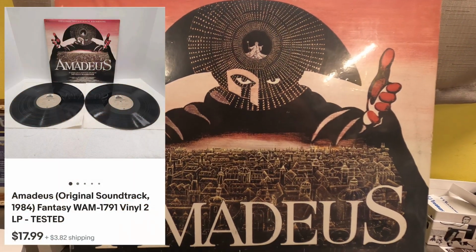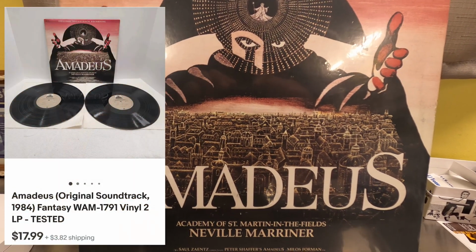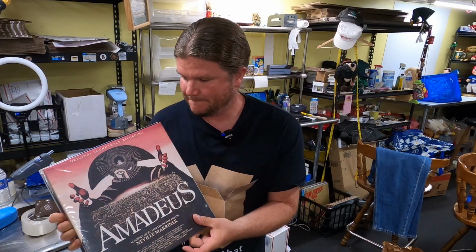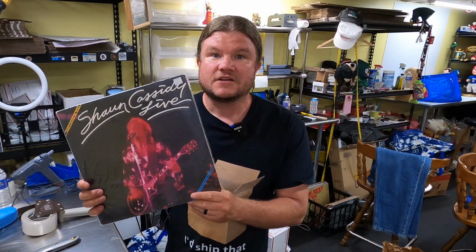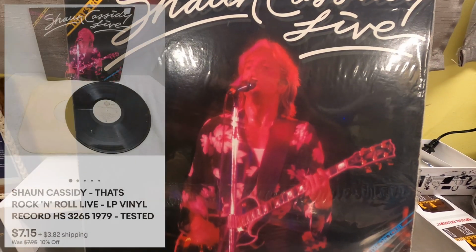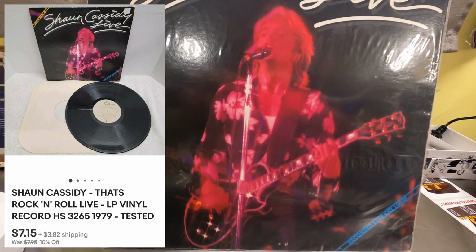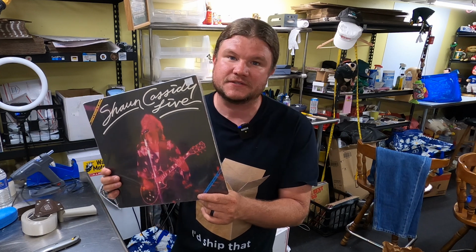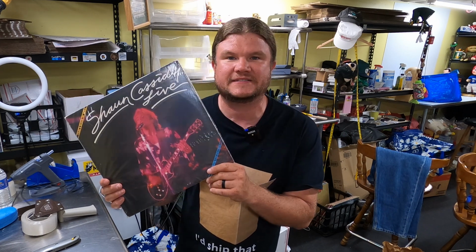Sold Amadeus for $17.99. Just listed this and it sold over the weekend. I listed it Friday night, I believe. Sold Sean Cassidy live for $7.15, I think it was. It shows on the screen there. With our 10% off sale, I had it listed for $7.95, so good to see that go. We've had it since December.